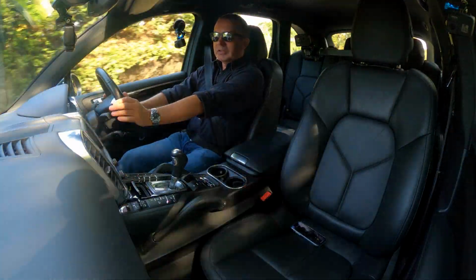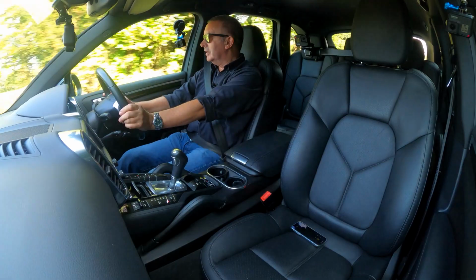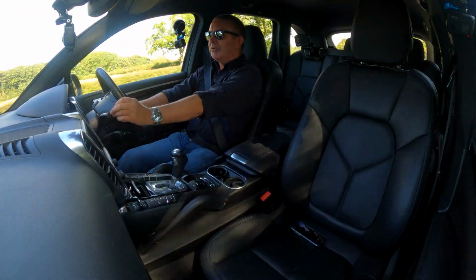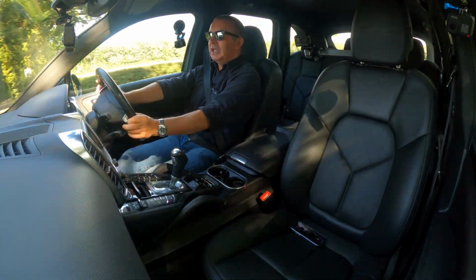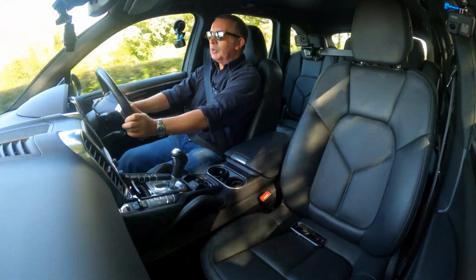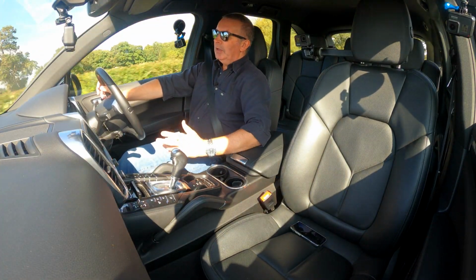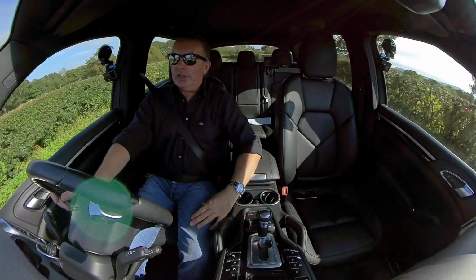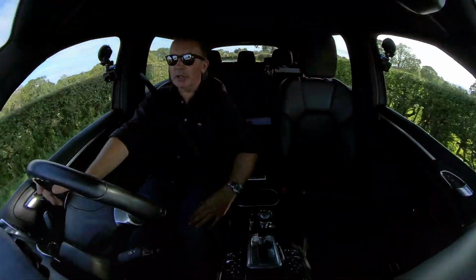So here we go, lovely. And with road tax only being £305 a year, it's an absolute bargain. If this is your second car, your family car, your weekend car, you just couldn't get anything better for the money.